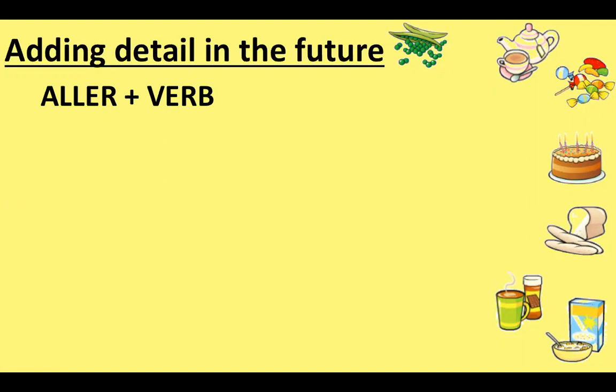So tomorrow I am going to watch a film. Tomorrow we are going to play tennis, yeah? So it's something that's going to happen. Now, I'm going to introduce to you a new verb in French, which is quite exciting actually, aller, which means to go, okay? And that's appeared on the screen in front of you. So aller, to go, plus your verb.